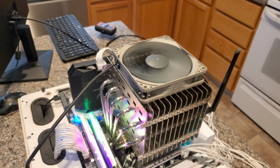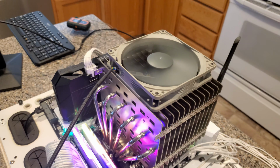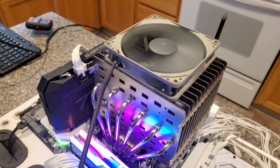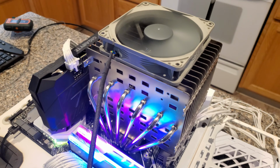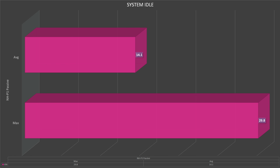The results are the average CPU diode temps minus ambient. Additionally, I performed a single test run using the Noctua NH-P1 Redux 120mm fan set to 1700 RPM. Beginning with the 20-minute idle temps, the cooler maintained average idle temps of 14.1 degrees with an average peak temp of 29.8 degrees. Idle temps were the only test I didn't include results from the inclusion of the fan.